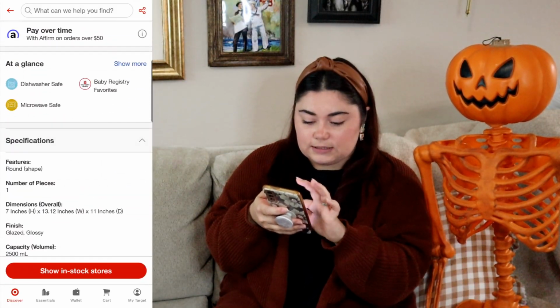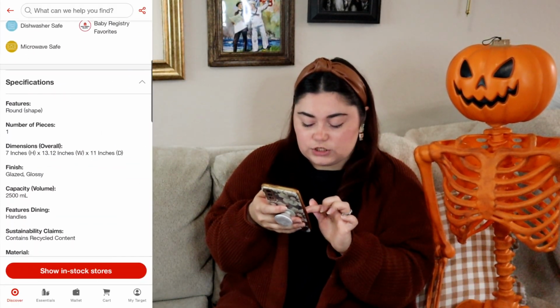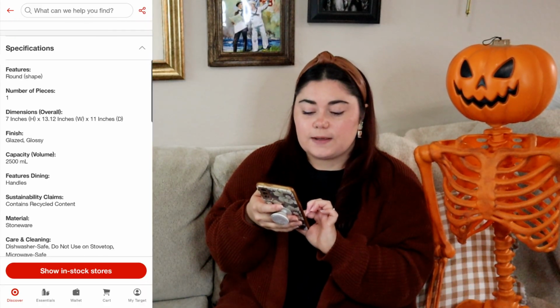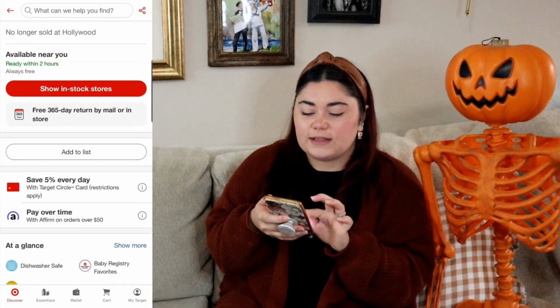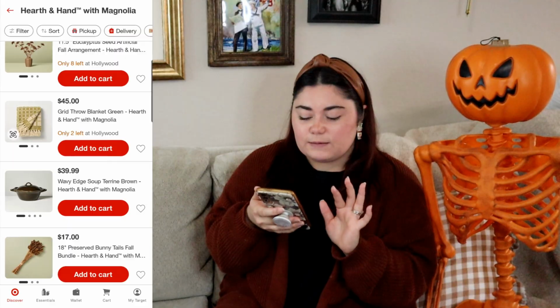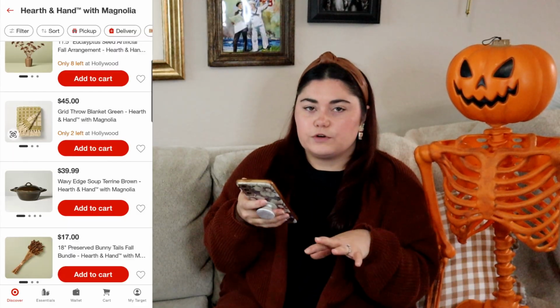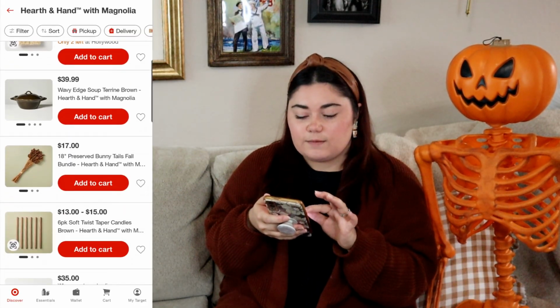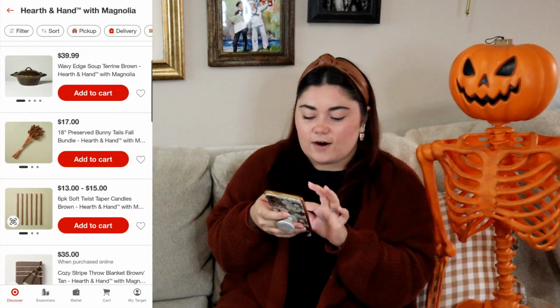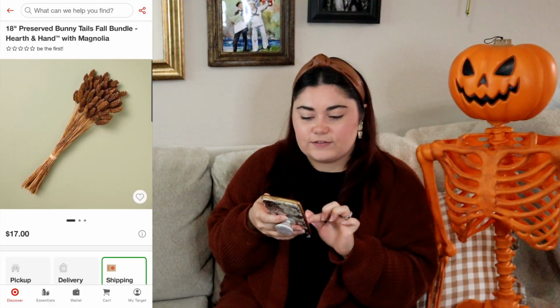It is 7 inches by 13.12 inches, 2,500 milliliters, which I looked up, and that's like 2/3 of a gallon. So I don't know if that's good. I'm not super familiar with soup tureens. You guys will have to let me know, is that a good size, and is that a good price for that size? There are preserved bunny tails for $17.